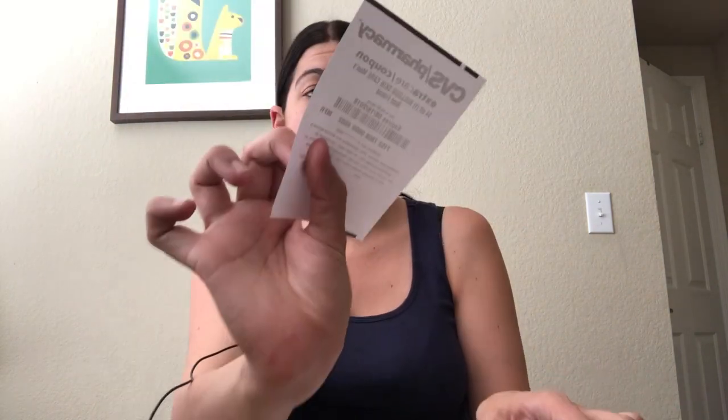I got a $4 off $12 Wet n Wild, a $3 off $12 Almay, $4 off $15 Garnier Facial Care, $2 off $8 Body Wash, $3 off $15 Sally Hansen, $1 off any Mitchum deodorant. I got a $4 off Bulldog skincare for men. These are the instant coupons.